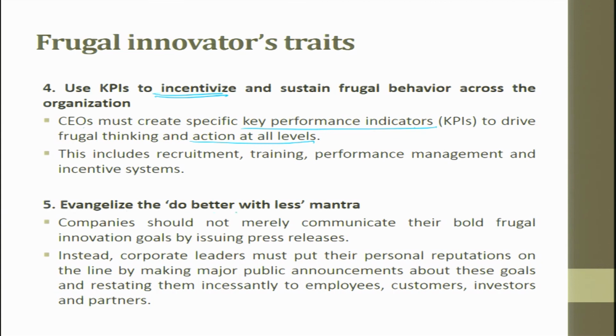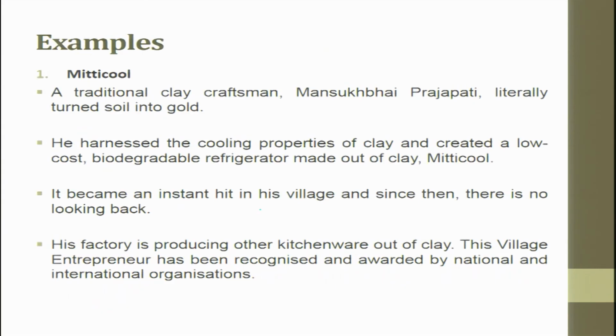Evangelize the do-better-with-less mantra. So, this is again frugal. Companies should not merely communicate their bold frugal innovation goals by issuing a press release. Instead, corporate leaders must put their personal reputation on the line by making major public announcements about these goals and restating them constantly to employees, customers, innovators and partners. Do better with less is the mantra which is used.